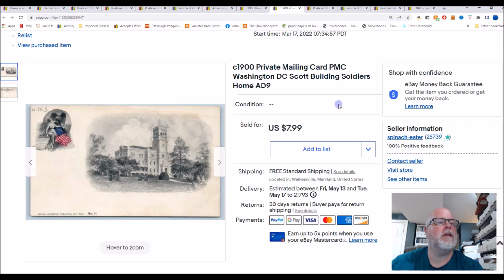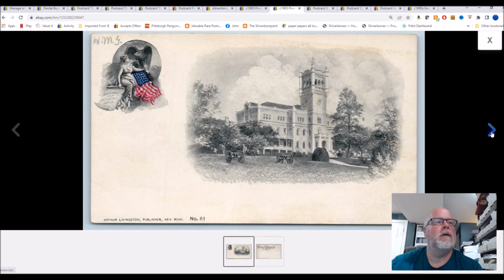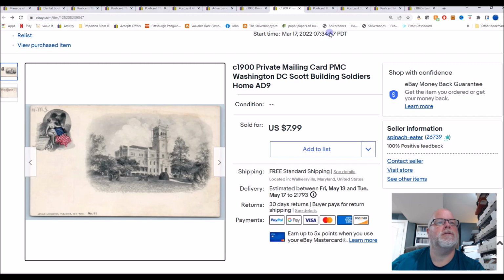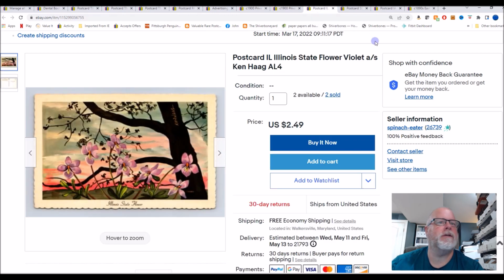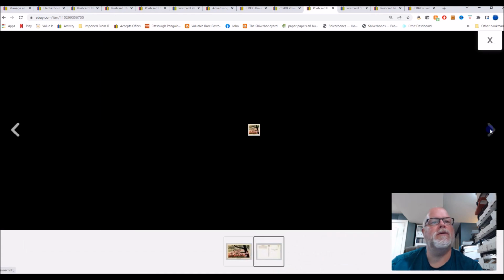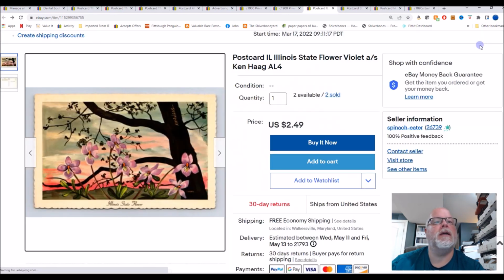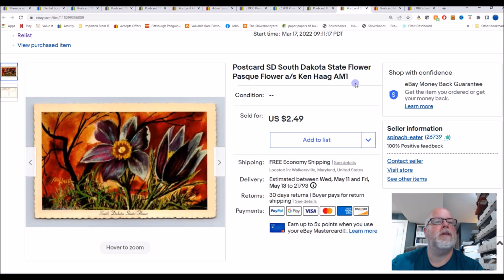And the same person bought this private mailing card. Washington, D.C. Scott Building Soldiers Home. And there's that. Also $7.99. I believe best offers on those. This is Illinois State Flower Violet, artist Ken Haag, H-A-A-G. $2.49. Same person bought this one.